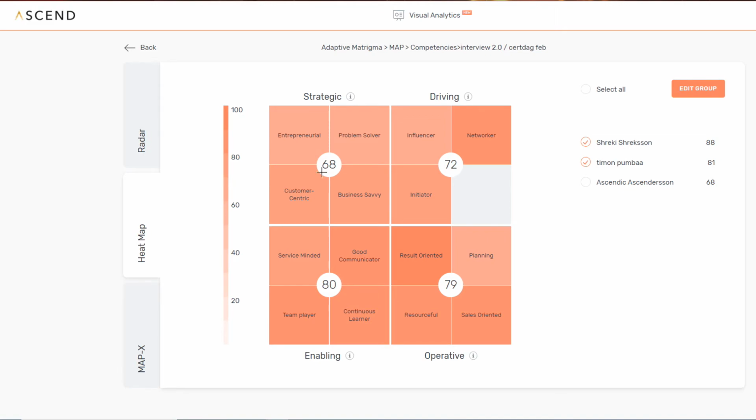So the heat map can really help you understand how your team looks, how a group looks, and what their strengths and maybe weaknesses could be within a certain area, to get an understanding of how you could use that team, coach that team, or which type of leadership you should use to help that group as best as possible.